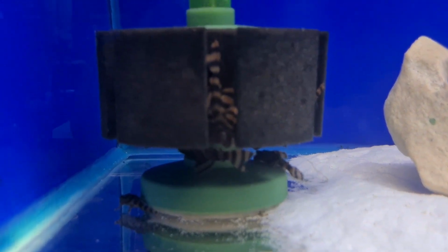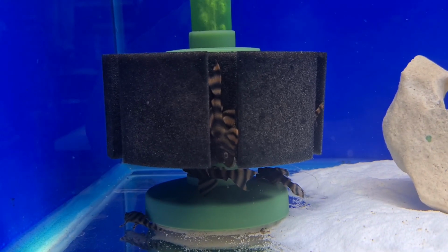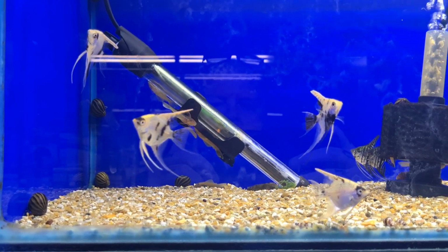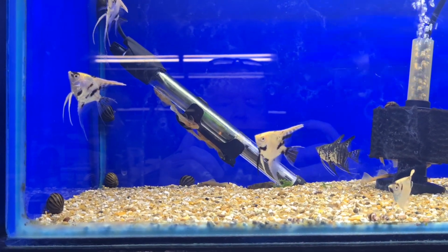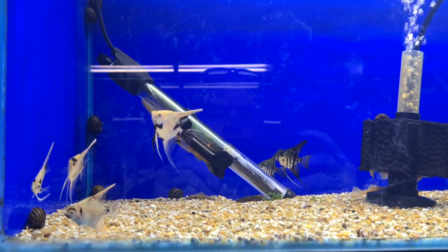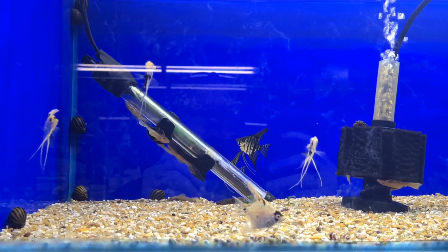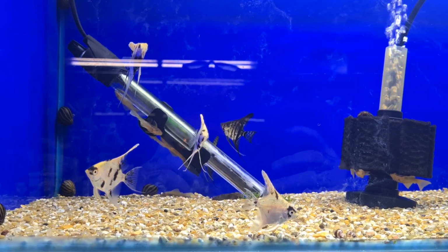I can't remember the L number off the top of my head, but there were a few small plecos in this shop, actually. Some nice little plecos. And then good old angelfish, your Pterophyllum scalare, some beautiful young ones there, some nice smokies and some marbled. Love a good angelfish. Always angelfish in the fish shops in the UK. They're very readily available. Yeah, that's Steve's Aquatics in Scarborough.